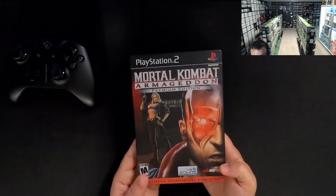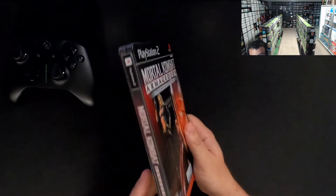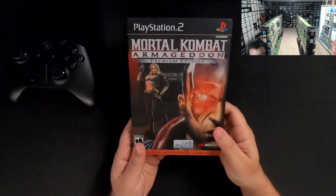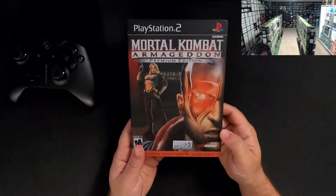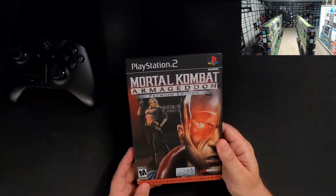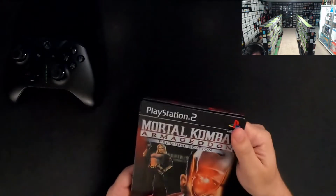No, we did this one next. So, then he offered up this game, and I needed to have it. It is a Steelbook for PlayStation 2. This thing is so heavy. Mortal Kombat Armageddon, this is the Sonya cover. Apparently they made several of these with different characters on the cover. And this is the only one he had.